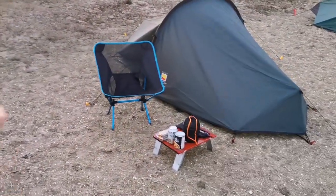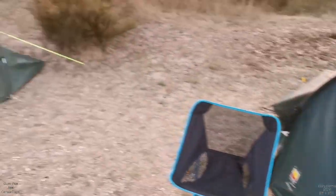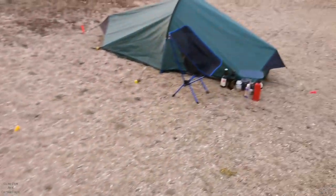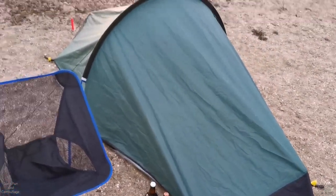Emma has got her normal chair and little setup, and her Zephyros. Tom Outdoors sold her. We've got my Zephyros, this is the new Zephyros. Got my chair, I've got a table and a few little bits. I've actually forgotten a few bits tonight, but my new stuff I can review tonight, so I'm going to be doing that.